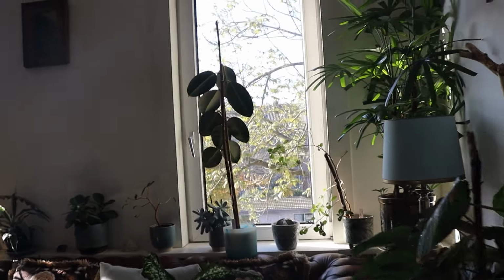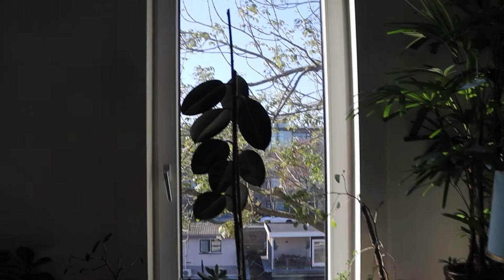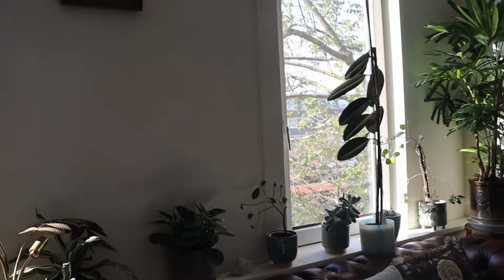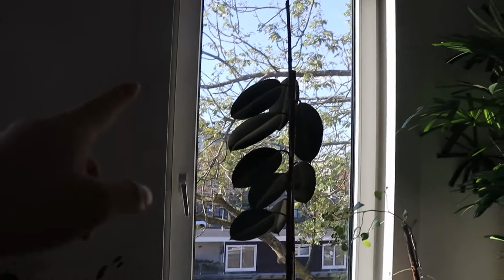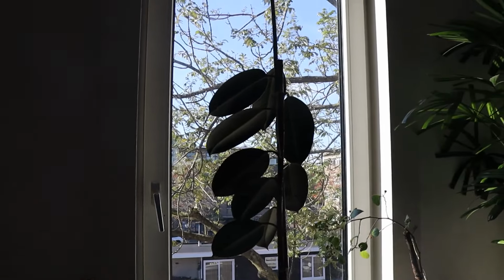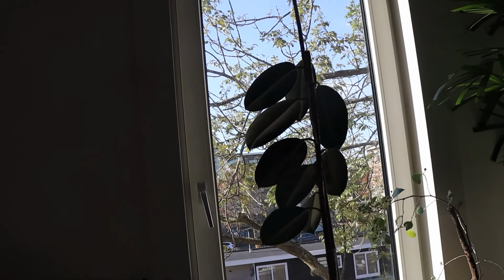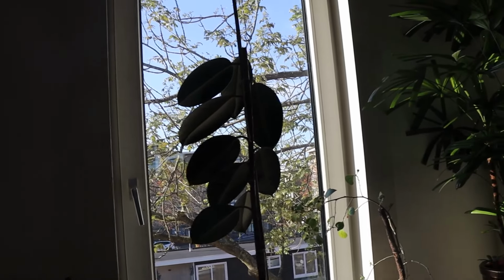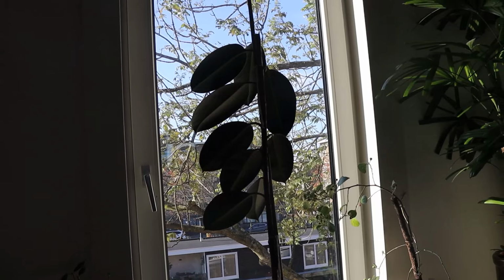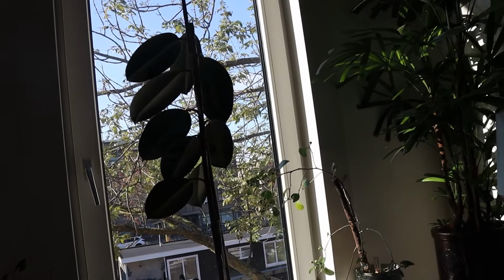We're going to the living room. If you can see, I chopped this one again. The cutting is here. And if you follow this ficus's journey, I already cut it I think midsummer, because I wanted him to grow 2 growth points left and right. That didn't happen. 2 growth points emerged on the left and nothing grew on the right.